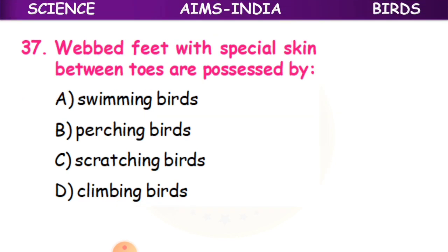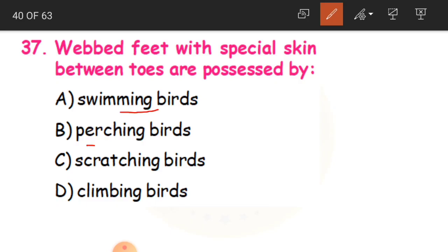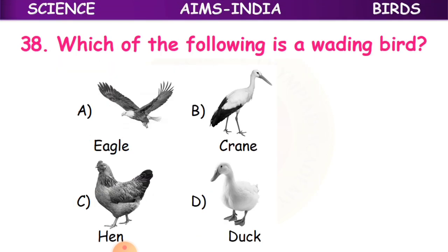Now 37th question. Webbed feet with a special skin between toes are possessed by. In the sense, who owns such type of webbed feet? How is the feet? With special skin between the toes. So whether it is A swimming bird, or B perching bird, C scratching bird, or D climbing bird. Webbed feet, children. Like for example, duck. Duck can swim in the water, so it has got webbed feet. So swimming birds have got webbed feet. So A option is the correct answer. Now 38th question, children.